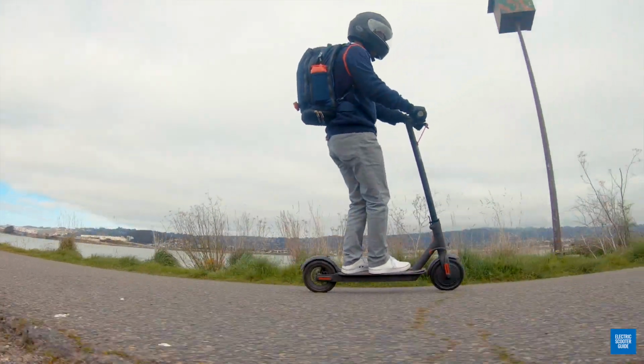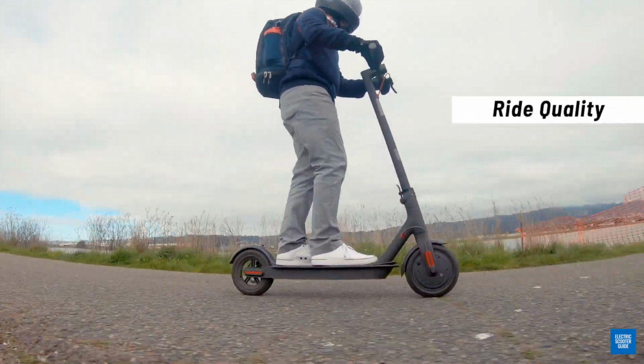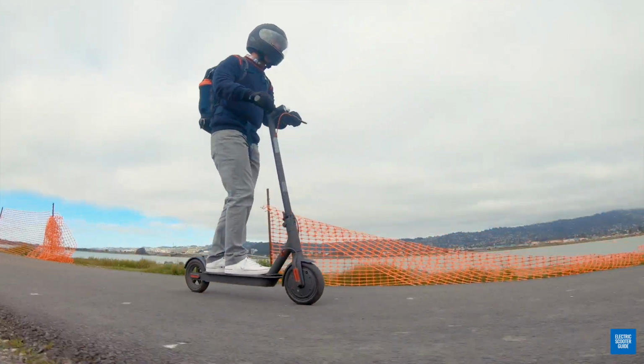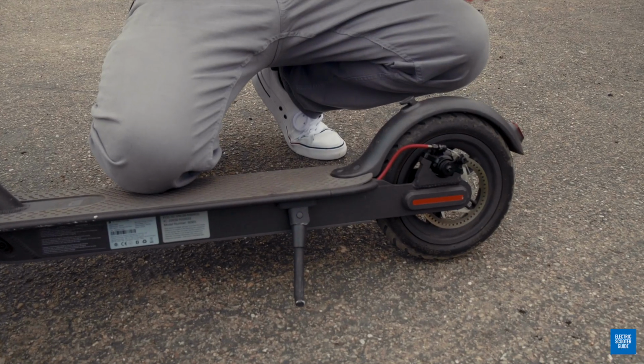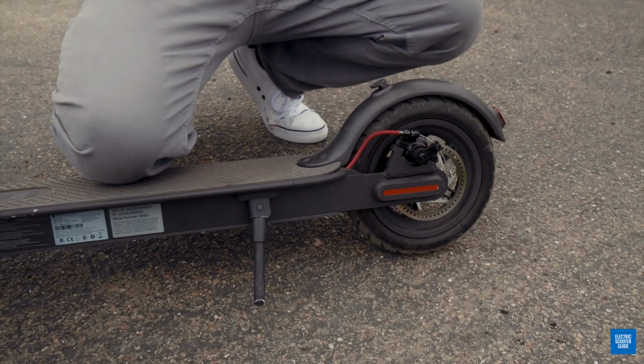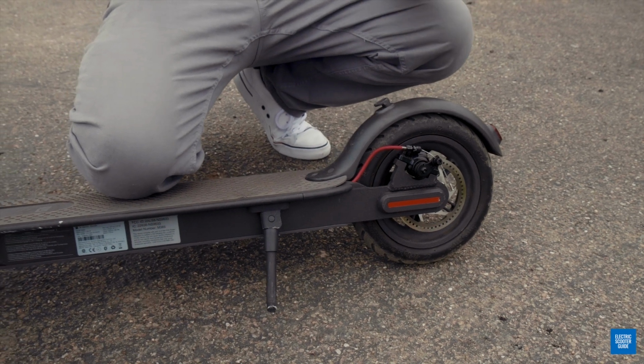So like most other elements of this scooter, the ride quality is hard to beat at this price. The M365 is outfitted with dual 8.5 inch pneumatic tires, which are pretty large for this class of scooter. Pneumatic tires, of course, are gonna be better for comfort, safety, and performance because they actually grip the road better.